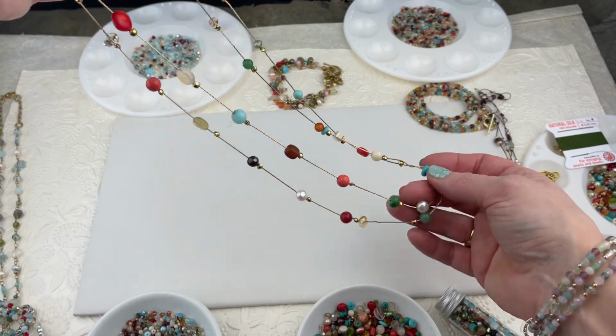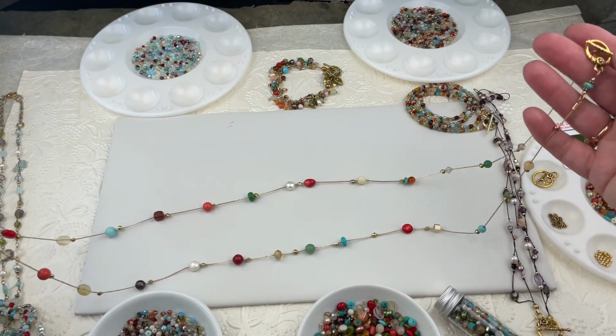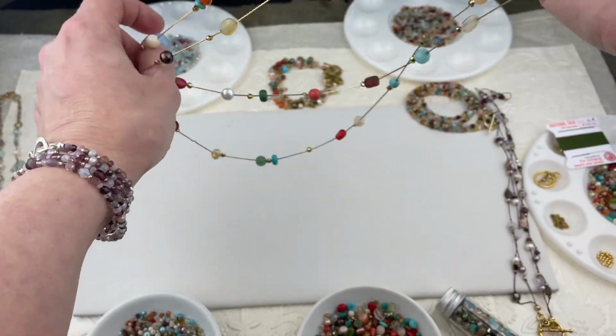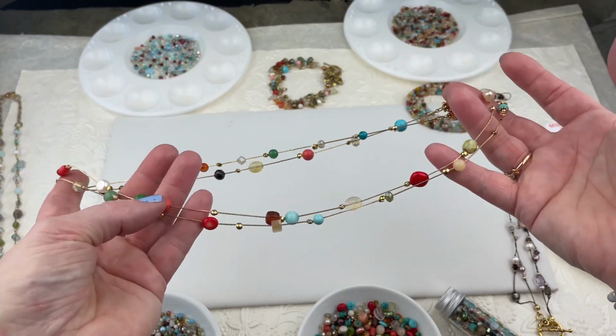You could purposely make it a double strand. So there's just a lot of really cool options to do with her. At 48 inches, you could make one single strand on a bracelet or something. But this one includes the beads because I have to make sure the beads fit on the chain.